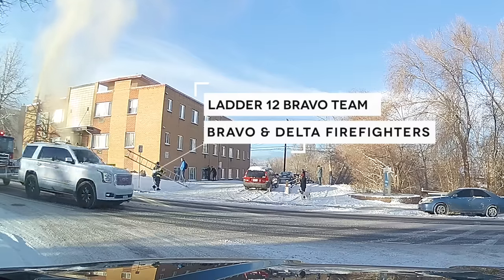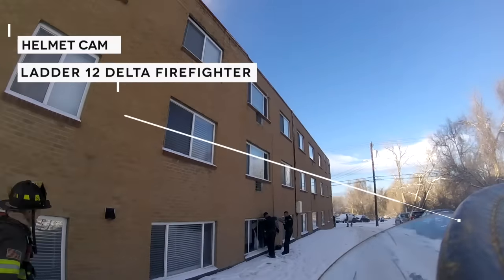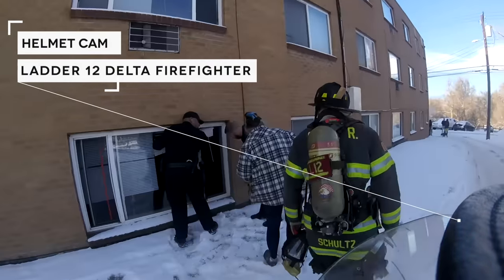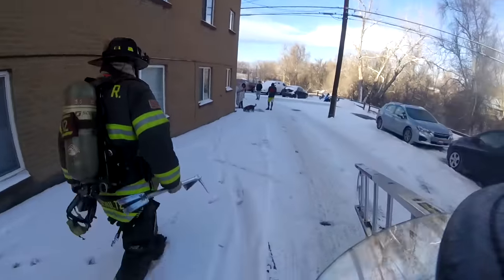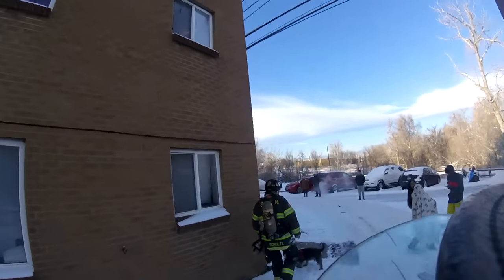From Battalion 2, I'm on scene. I've got Engine 11 located on the Alpha side, stretched 1 3/4 inches to the basement laundry room for fire attack. You've got Ladder 12 getting you search on the first or second floor. Can you confirm if they're split? And I received that you need a 360. That's correct. I'll take it from here.